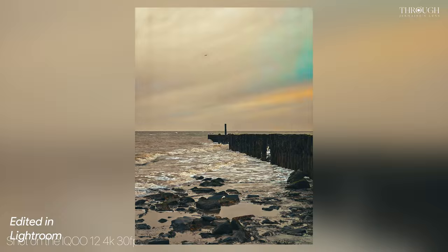Alright, so that was it for today. IQOO 12, seeing how it performs in general. Right now my hands are freezing, which is not pleasant because it is really cold, but I really wanted to test a different setup in these colder temperatures as well.